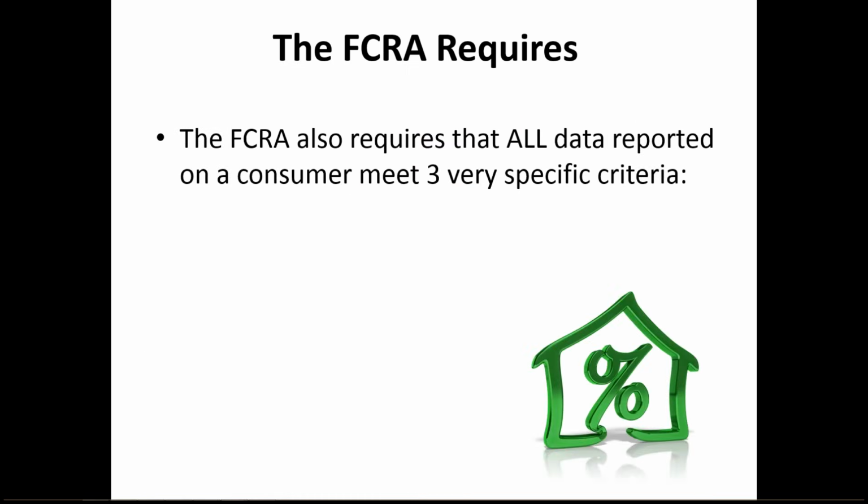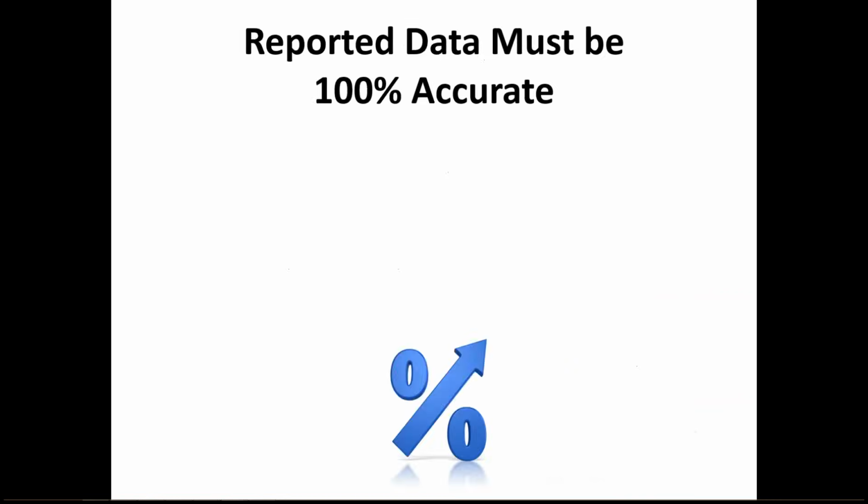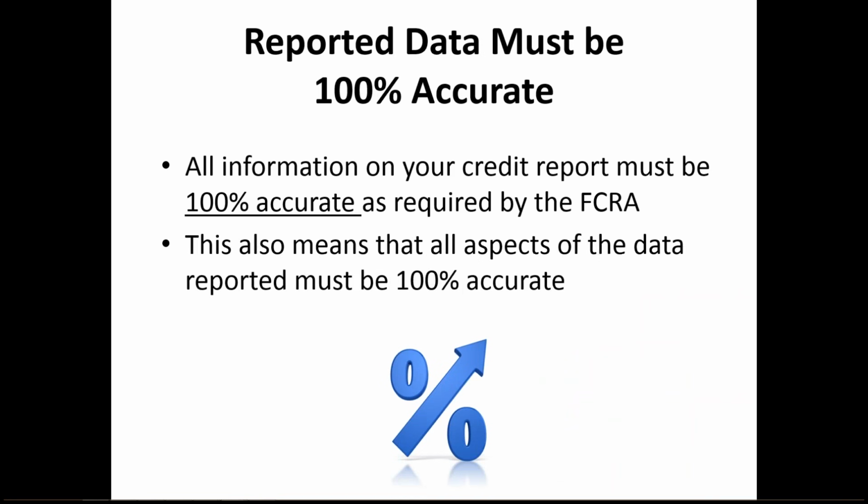The FCRA also requires that all data reported on a consumer meet 3 very specific criteria. And this is what you really care about because this is the heart, this is the backbone of credit repair. The data on a report must be 100% accurate. It has to be 100% verifiable. It has to be 100% timely, which means it is being reported within the statute of limitations where it's allowed to actually report. So let's talk a little bit more about it being 100% accurate.